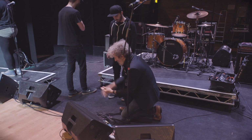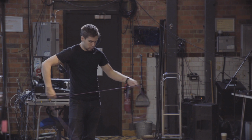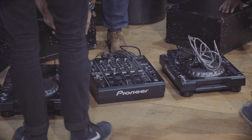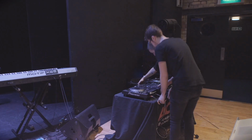So just get a piece of gaffer tape and then go round like that. And then when Heather comes round, she can write the channel number on there. We've got one line now. And we haven't got another extra one.